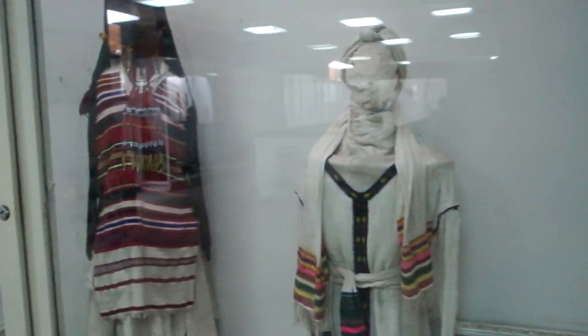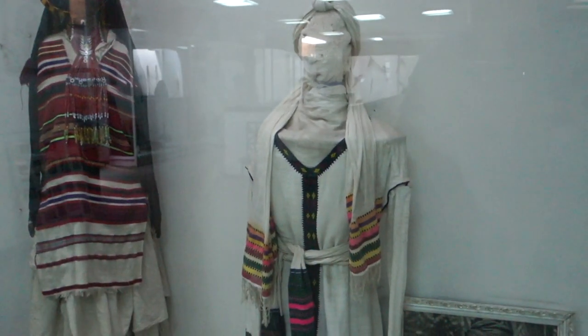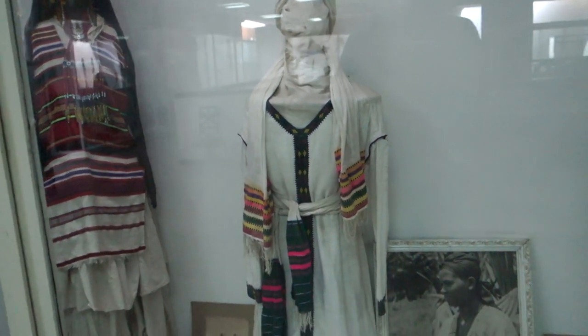So what do we have right here? What is this? It's a decorated traditional cotton customs clothes. Traditional. If you go outside the urban area in Ethiopia, they wear such kind of clothes. Ah, outside of Addis? Yeah.